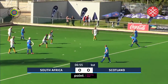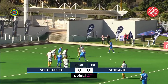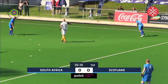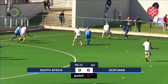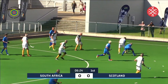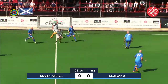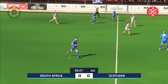It just seems as though when you do have a bit of the momentum, everything goes your way. So the 50-50 calls and 50-50 balls falling nicely for Scotland, taken quickly by Justice, who once again wins a free hit just outside the circle. Good work by South Africa to not only win possession back, but also work their way out of the back. Good individual skill. Breakaway chance now for South Africa. Play broken down by Scotland as they get numbers behind the ball.